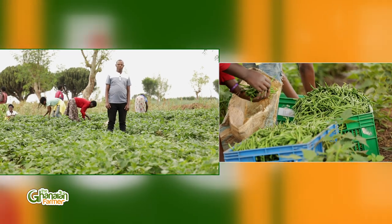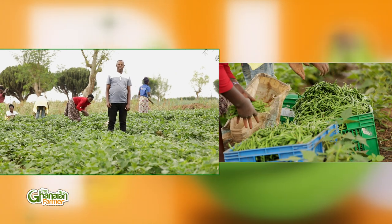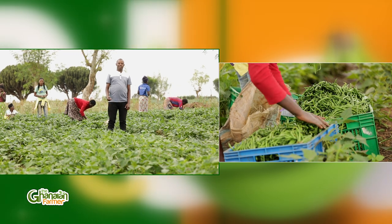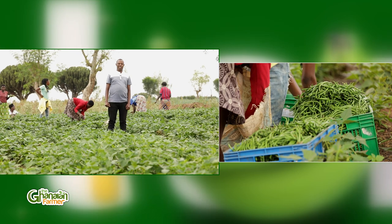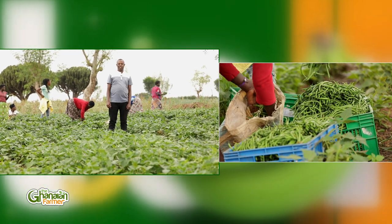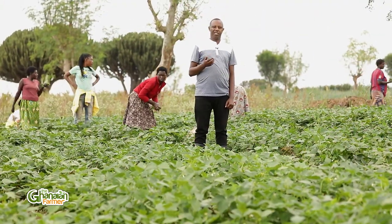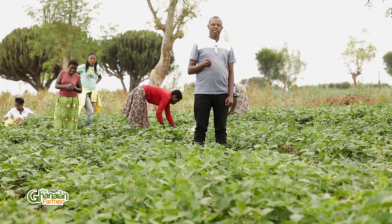Secondly, you have the issue of input. Inputs are very expensive in Rwanda. When you look at the seeds, fertilizer, when you look at the chemicals, we are not manufacturing them, we import from outside. So it increases the cost of production that is affecting the farmers to frequently produce.